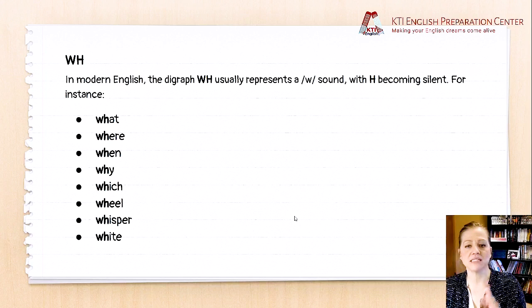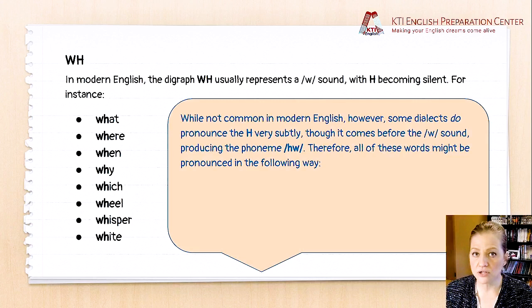It's not common in modern day English. We've kind of gotten rid of it. It's kind of gotten pushed to the side. But some dialects, some areas, do pronounce the H just a little bit. It's subtle. It's almost there, almost not. So it comes through, but we kind of put it before the W sound. It's not W, W, H. It's that you kind of put the H before it.